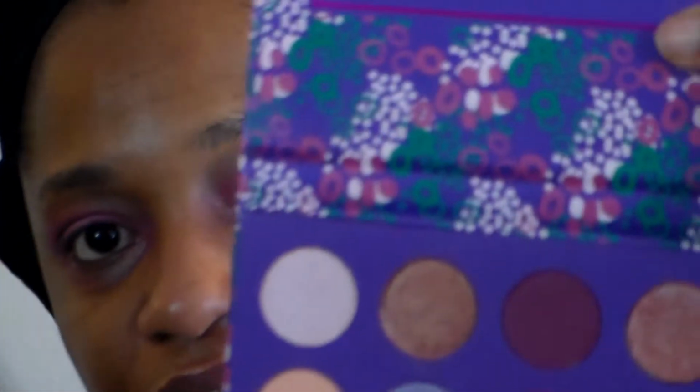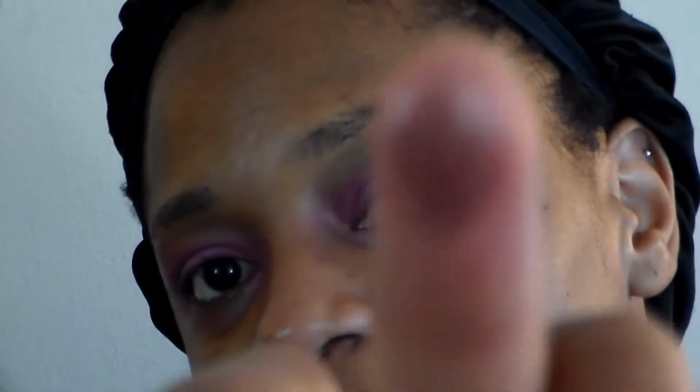I do notice a little bit of chalkiness in the powder, but it blends out really nicely once you blend it out. See, up close, once you blend it out, it blends out really nicely. Alright, so that was Rayon. So this one is what we assume to be Silk Street. So this is the top row that I'm swatching right now, the extreme top row. That's what that looks like right there on my finger.